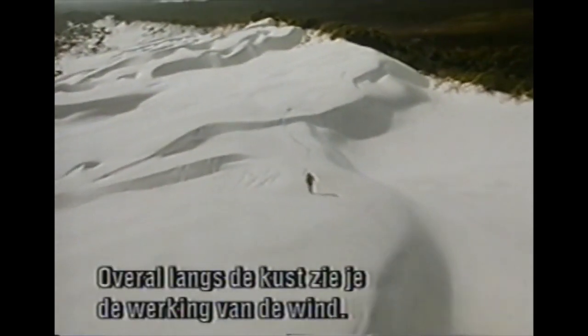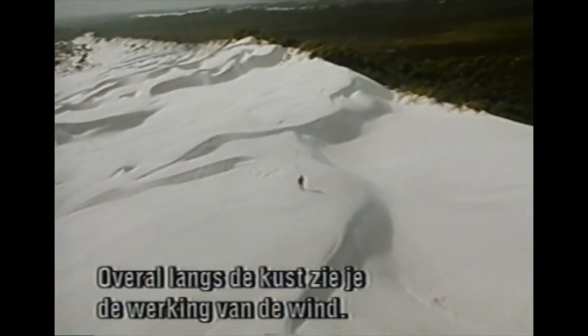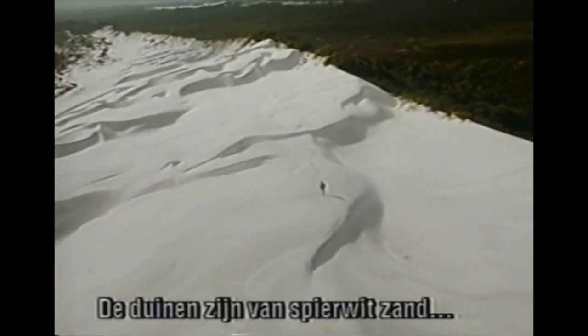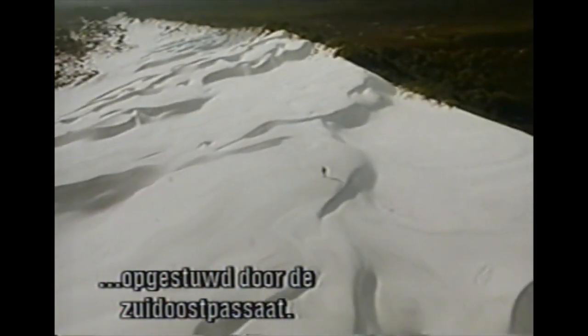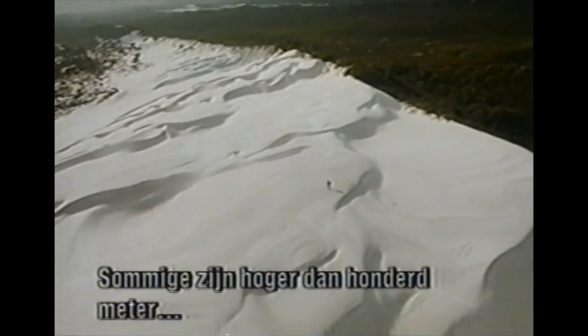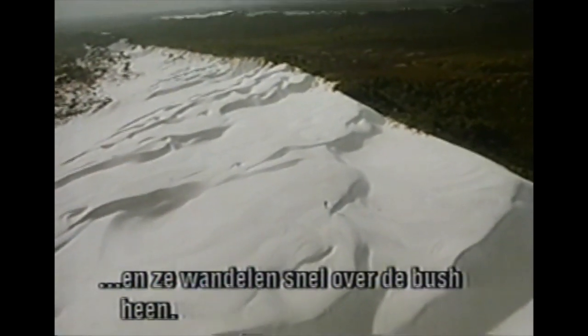One of the things you can see at work everywhere on this coastline is the wind. Here at Shelburne Bay, these dunes of pure white sand have been piled up by the southeasterlies. Some of them are over 100 metres high and they're still being pushed forward at a pretty fair rate, way back into the bush.